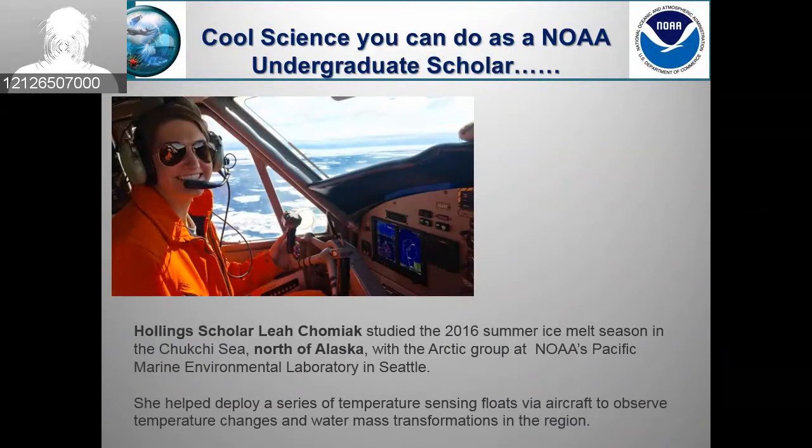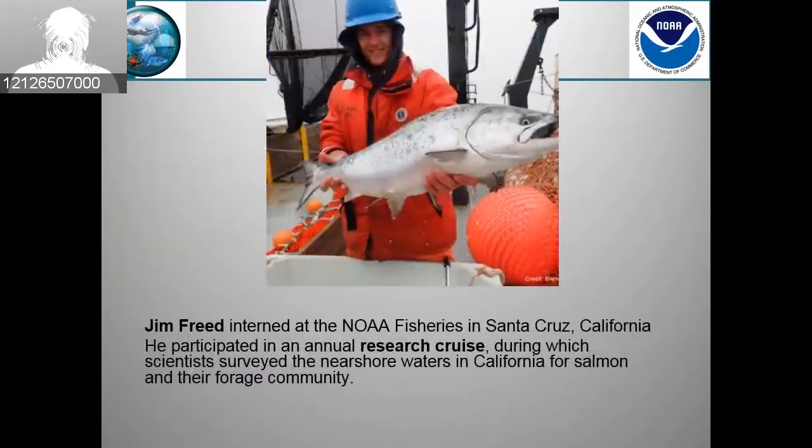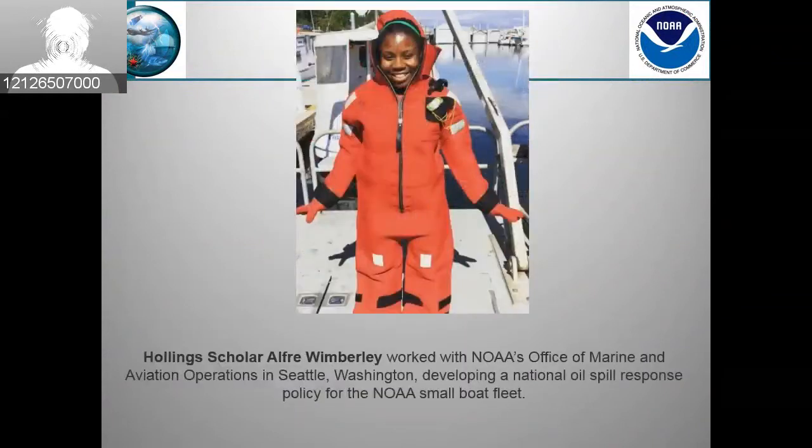Leah studied the ice melting in North Alaska. He was on an aircraft. And Jim was in fisheries, he was on a cruise, on a NOAA ship, trying to understand the impact of perhaps climate on the salmon and the forest community.